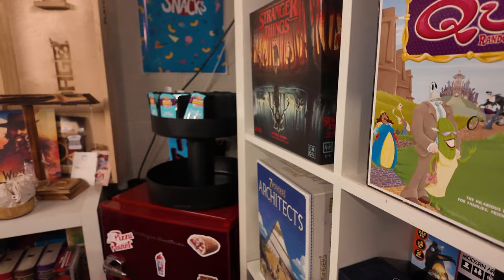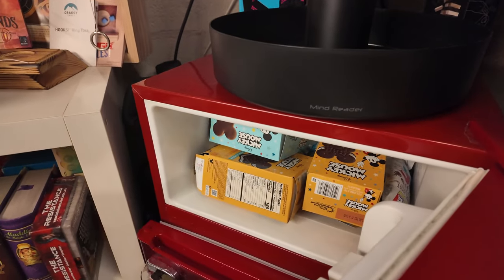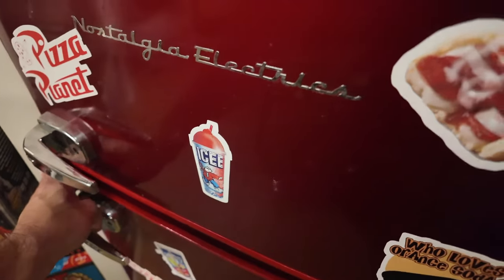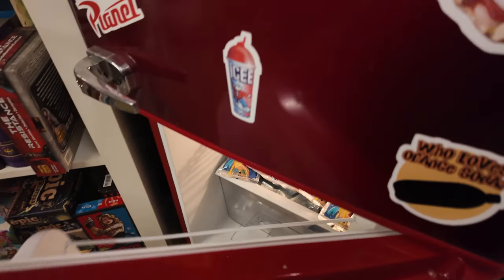Coming back here, I got a mini fridge where I store some really cool stuff like Mickey's ice cream. I got Icy's in there. I got Capri Sun in here, kind of like 90s themed snacks in here if I want to have them. A bunch of Capri Sun in there that I have.